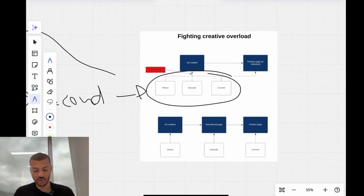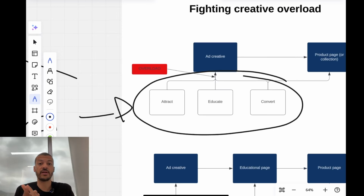You have to attract the right audience, the right customer. You have to educate them on your product, also on the problem that they have. You have to educate them on the problem, on your product, how your product solves this problem, why your product is better than other solutions that are out there. And then you need to convert them on a specific offer.